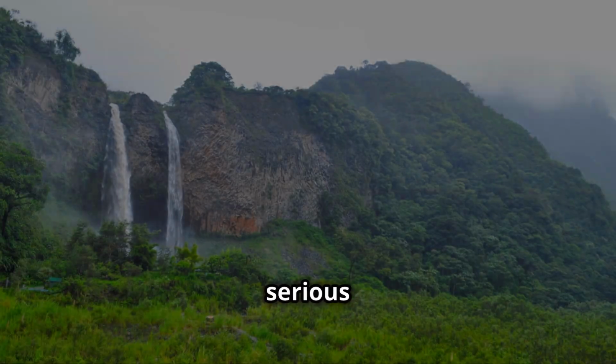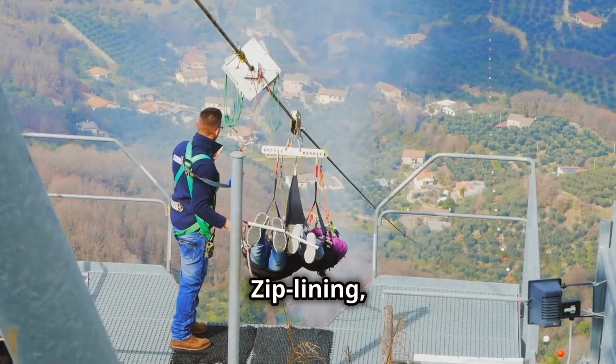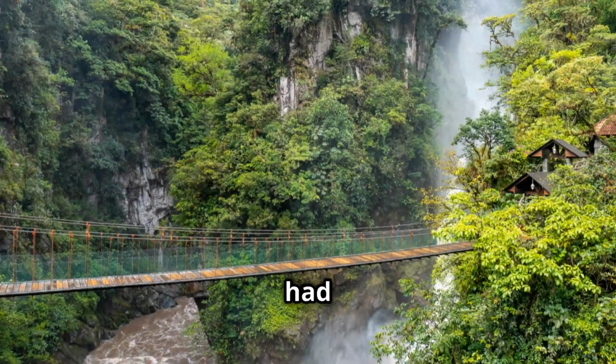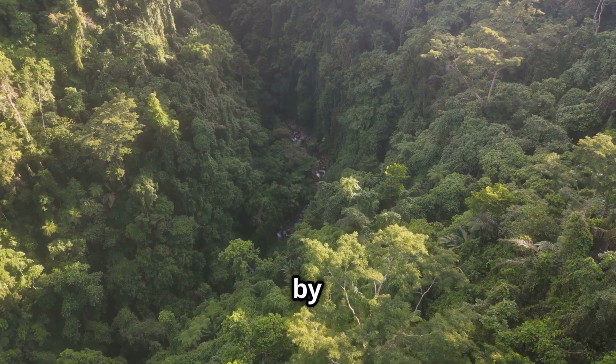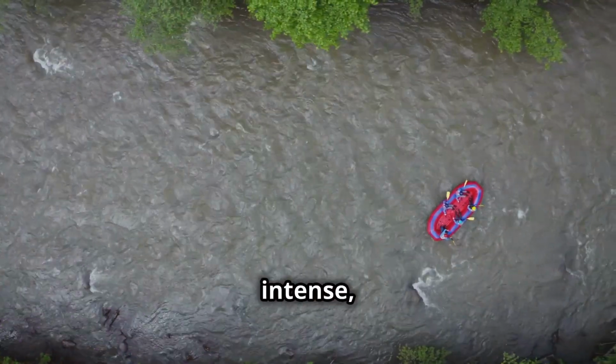Get ready for some serious adrenaline because Banos is the adventure capital of Ecuador. Ziplining, whitewater rafting, bungee jumping, you name it, they've got it. Of course, I had to try all of it. We started with ziplining, flying through the air, surrounded by lush green mountains. Next up was whitewater rafting, which was super intense, but our guide was awesome. Then I tried bungee jumping.